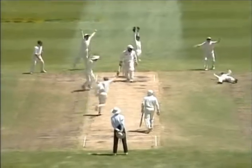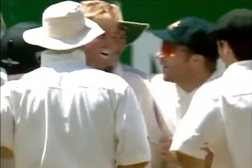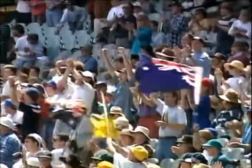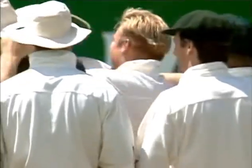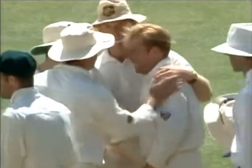Yes! Oh, he's got him! Has he caught him? Yes, he has. He's got him. It's a hat-trick. Yes, he's gone. It's a hat-trick. That's a hat-trick to Shane Warne. A great moment in his career. What a catch by David Boon. You won't see many better catches at forward short leg than that one. The Aussies are all around, and have a look at that. Fleming alongside Warne there, the last two to take a hat-trick for Australia. What a moment.